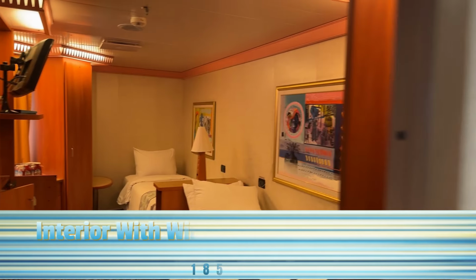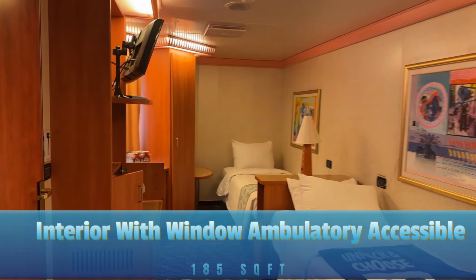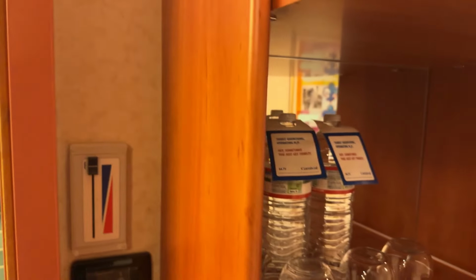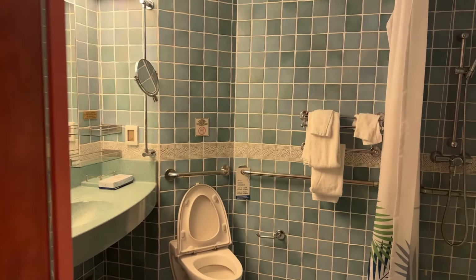Next room, 7206, is also an interior room, the last interior we're going to go on. Again, as you can see, it does not view the ocean, it's of the walkway outside. Also an ambulatory cabin. So this is, again, showing how easy it is for those with that special need to get around. In order to get one of those rooms, you have to show proof.